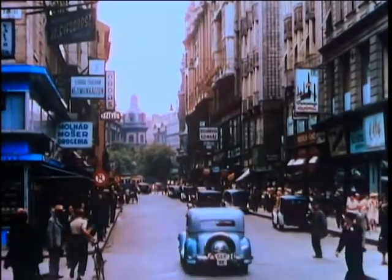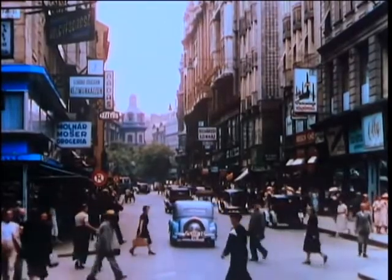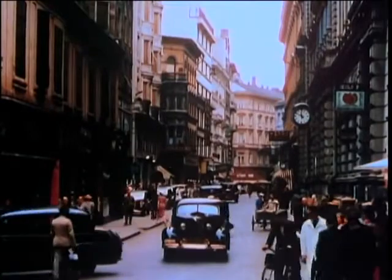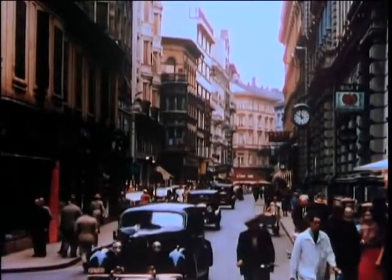The shopping districts of Budapest are on a par with the best of those in modern cities. And one may purchase here the choice products of Hungary as well as the world at large.